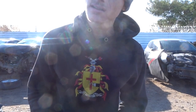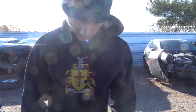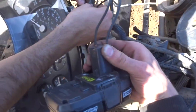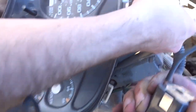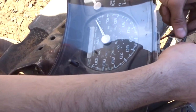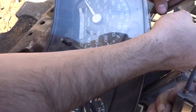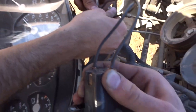Different. Is it? How? How different? Alright, so you see what we're doing? We got 2 lead wires. Richard's doctoring with the pin. That's blinker. See, there's blinker. So we're trying to get those gauge lights to, or not the gauge lights, the odometer, because it's digital. There's the other blinker.